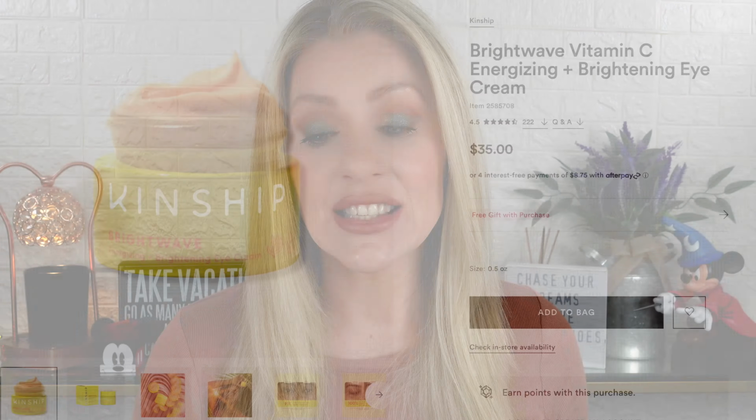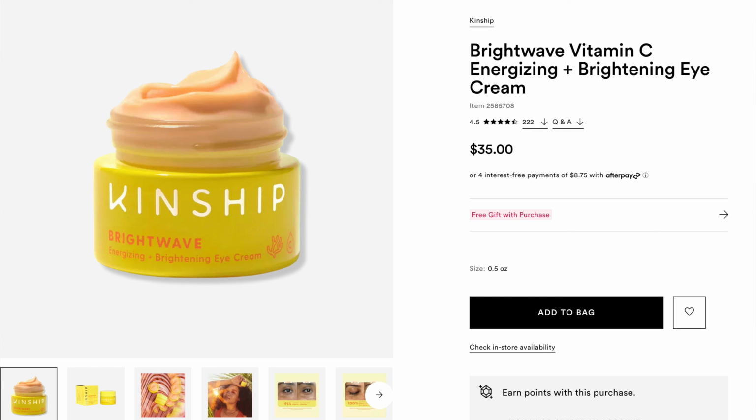And then the last thing is the Kinship Bright Wave Eye Cream. Normally $34, it's $17. Personally, I've never used it, but I do know people who have and really like it. So if you're in the market for an eye cream, $17, Kinship is a good brand.